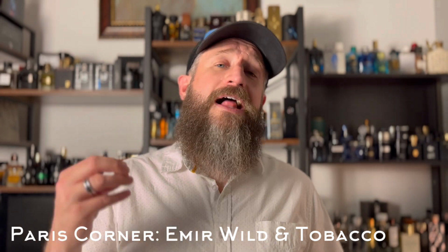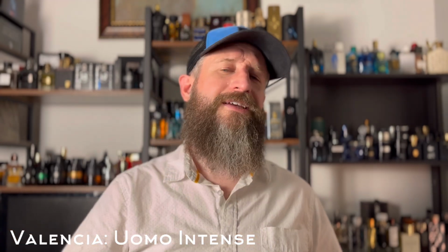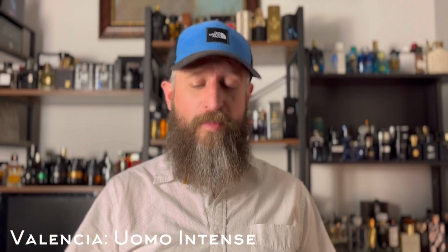Two more. This next one. This one is supposed to be a clone of Valentino Uomo Intense, but I recently picked up the original Uomo back 3-4 months ago, and it's actually right in between Valentino Uomo and Valentino Uomo Intense. It's got that woody vibe and that sort of, I think it's myrtle vibe that's a little stronger in Uomo, but then it's got the sweetness and it's got the iris from Uomo Intense.